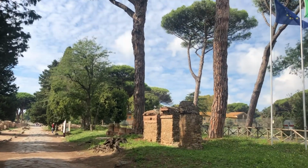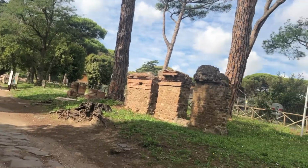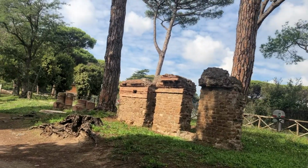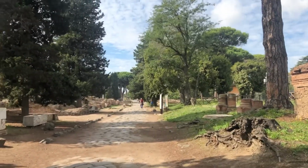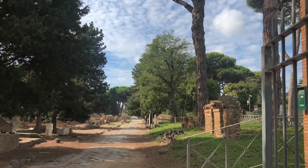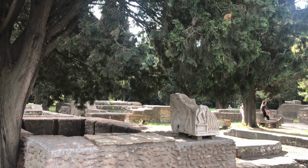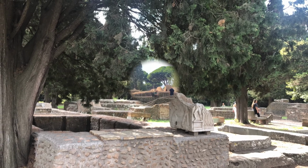Many years ago, Ostia was located on the very coast and was a large seaport. Since then, the coastline has gone sideways due to silting, but the city is still adjacent to the Tiber river. By the way, the word Ostia means the mouth of the river.